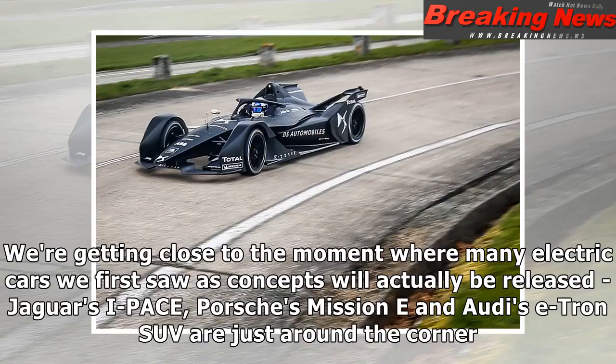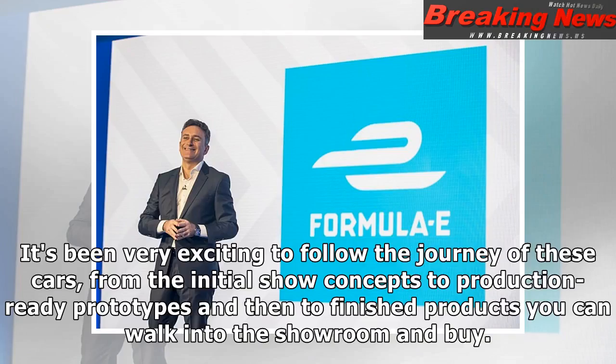We're getting close to the moment where many electric cars we first saw as concepts will actually be released. Jaguar's I-Pace, Porsche's Mission E and Audi's e-tron SUV are just around the corner. It's been very exciting to follow the journey of these cars, from the initial show concepts to production-ready prototypes and then to finished products you can walk into the showroom and buy.